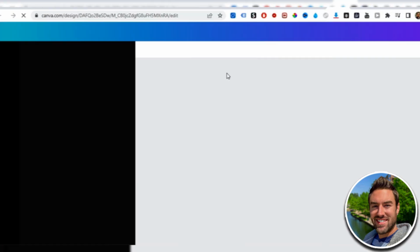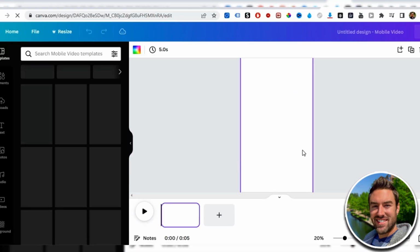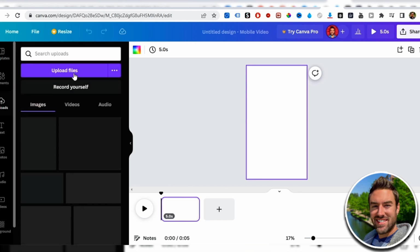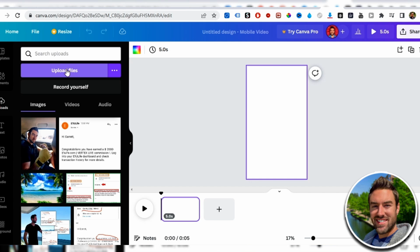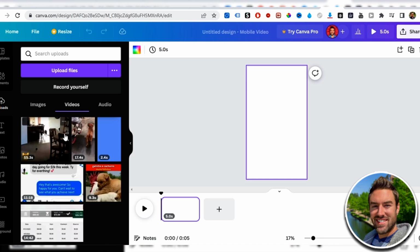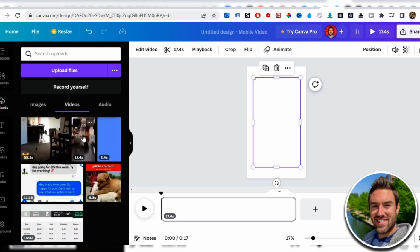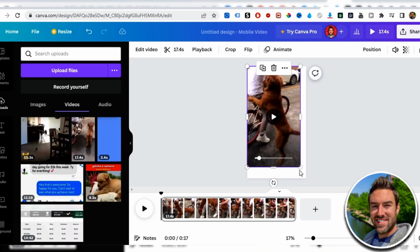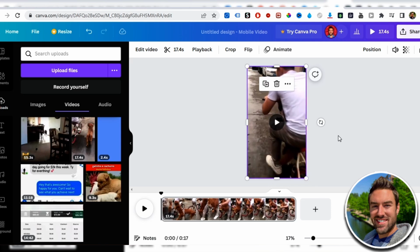Now the reason we want to do this is we want to actually combine the videos that we downloaded into one longer video. So what I can do is go over here to uploads, click upload file, and then choose those videos from my computer or my phone. Once these are uploaded, all you have to do is click on one of them, and it will appear.